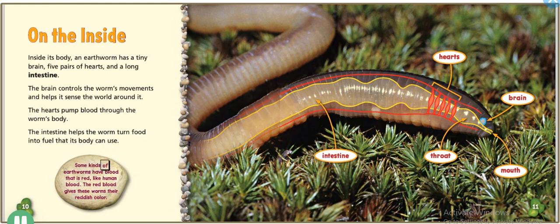Some kinds of earthworms have blood that is red, like human blood. The red blood gives these worms their reddish color. Intestine, hearts, throat, brain, mouth.